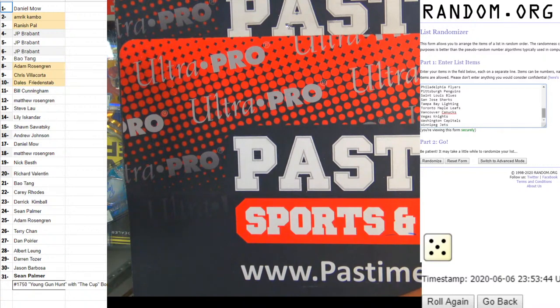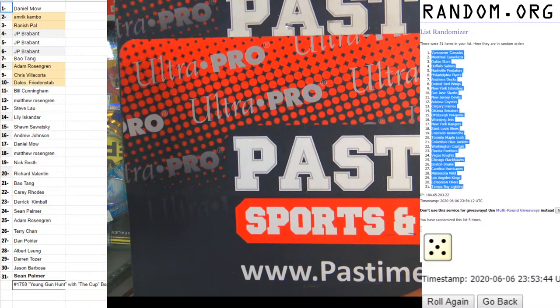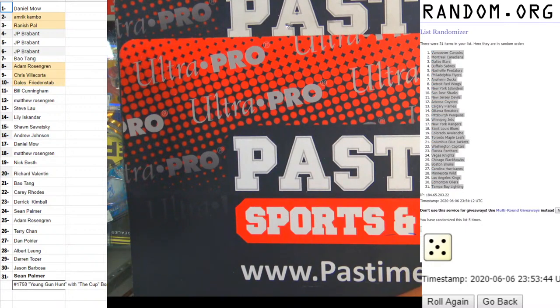Randomizing five times. We got the Jets on the bottom. We have the Ducks on the top. There's one. And two. And three. And four. Here we go. Good luck, everyone. Fifth and final. Tampa on the bottom. Your Vancouver Canucks on the top. Let's hope the playoffs finish the same way. We'll match those up to our list.